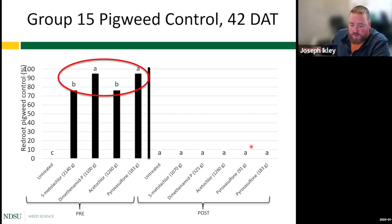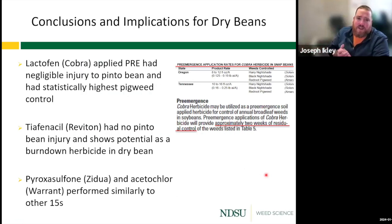Post-emergence, we did not look at weed control from these products from that post-emergence application. So just really to summarize the results of that trial, this first bullet point was pretty interesting to me. We actually included both Cobra and Blazer as a pre-emergence treatment because of a note I saw on the Cobra label probably 5 years ago, that within the soybean section indicates we can utilize Cobra pre-emergence. The label claims about 2 weeks of residual weed control, and across several different environments that may be about what the average is.